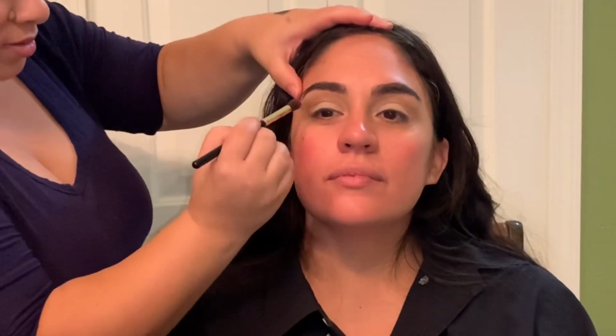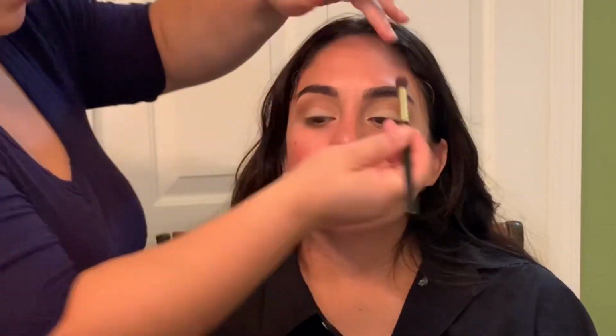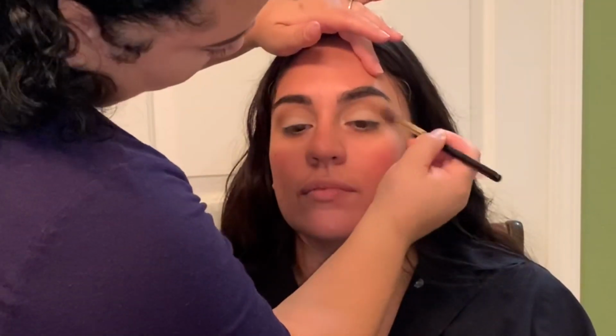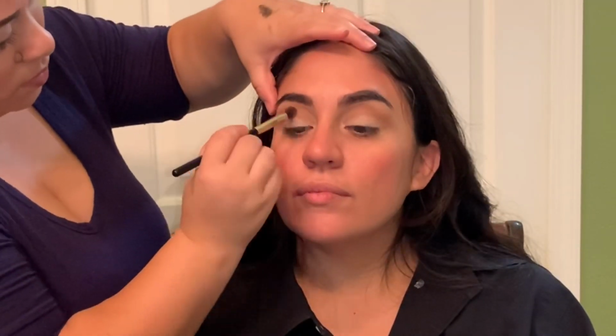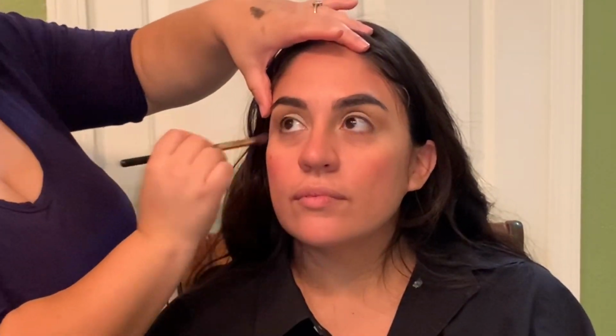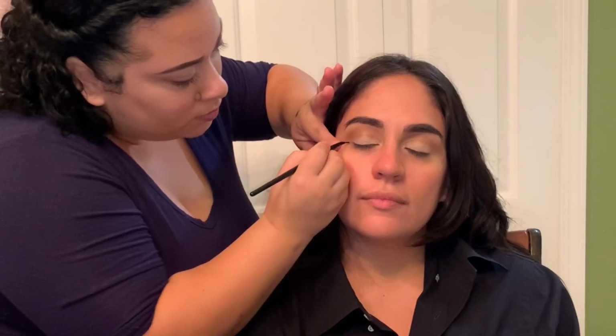So yeah, here I'm just looking. I'm a perfectionist, so I have to make sure that I'm looking at my peripherals, making sure that everything is even, everything looks good. And seriously guys, when I do makeup, I'm so passionate about it. The most important thing to me when I do a client's makeup is to make sure that they're liking it. Like I kept telling her throughout the video, if you don't like this, I can change it, I can do it differently. What do you want? Don't be afraid to tell me what you like.